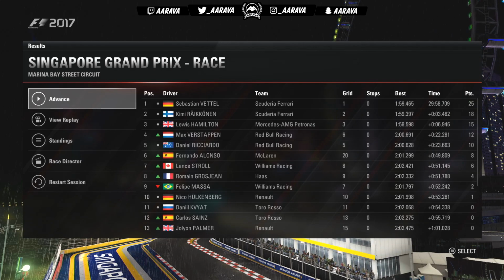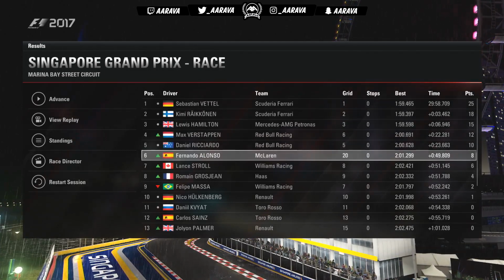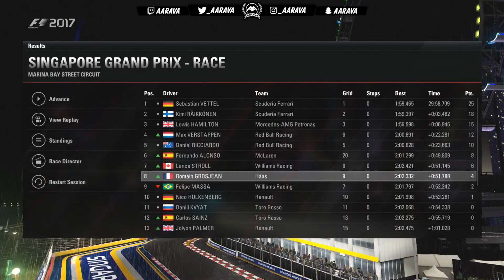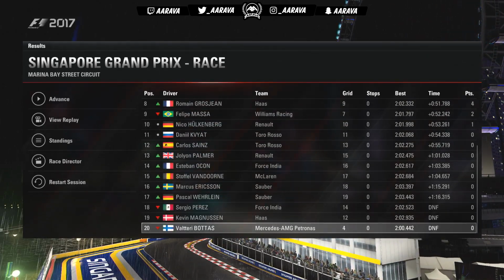Obviously, Magnussen had the engine failure or retired from the race, but good to see Palmer, so far consistently in all 3 gameplays, has been so much worse than Hülkenberg, which is obviously realistic to what we've seen in real life so far. Toro Rosso is pretty evenly matched, and all in all, obviously Sainz got unlucky in real life, but all in all, pretty realistic there.